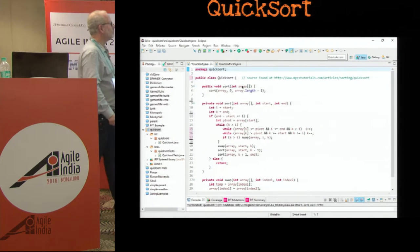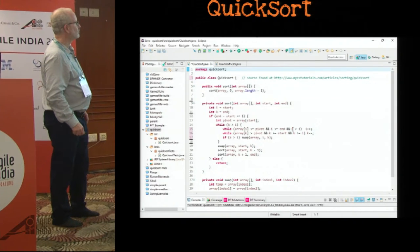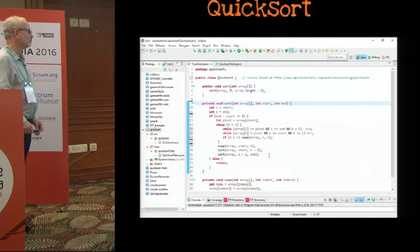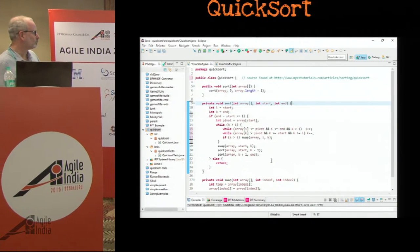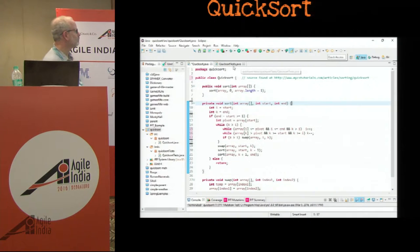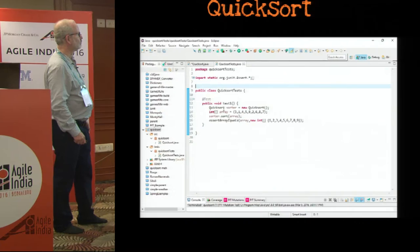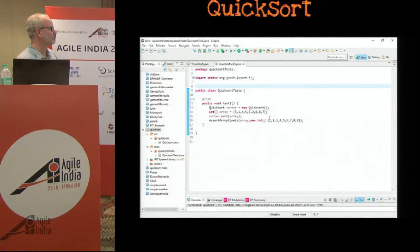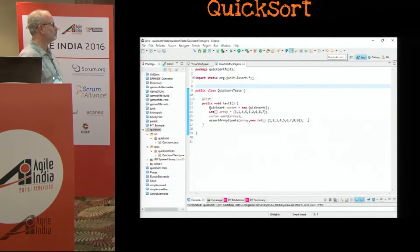We're going to be sorting an array. This is going to be an integer array. It doesn't really matter for us right now. You'll see the standard sort of pivot points, standard sort of recursion stuff going on, a swap area over here. I wrote a test for it. We're going to sort the first 9 digits of pi, which just so happened to be the first 9 digits, which is kind of interesting.